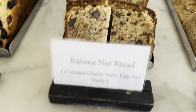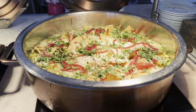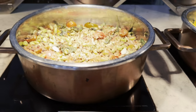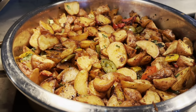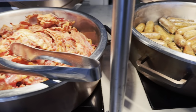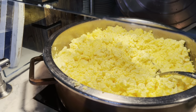That banana nut bread, I can smell it. I can smell it. It smells delicious. And then we have, I don't know what that is, some kind of tortilla thing. We have some roasted vegetables, some grains, some kind of cooked egg thing called shakshuka. Those breakfast potatoes look insane. We have sausage, pork sausage. Here's that bacon. These are baked eggs with spinach, I believe, and then scrambled eggs.